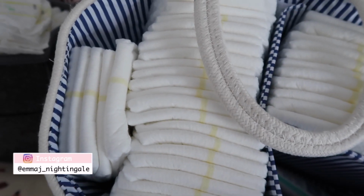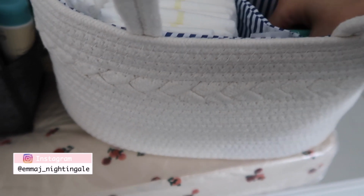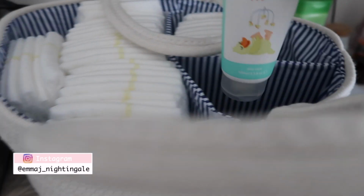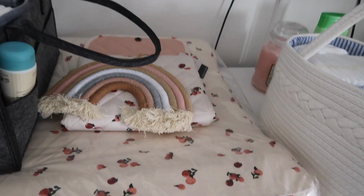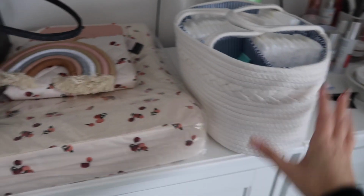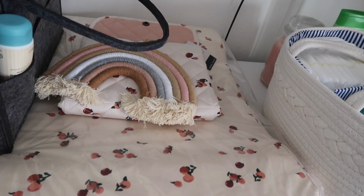So I've not finished this one yet. All I've done is just put some nappies in there, but some of these will need to go in the hospital bag, which I need to do as well. And then there's just a nappy cream in there, so I need to put wipes and bits like that in there. And I'm thinking that will either sit next to the changing pad here, or will sit under the snooze pod when that comes down.